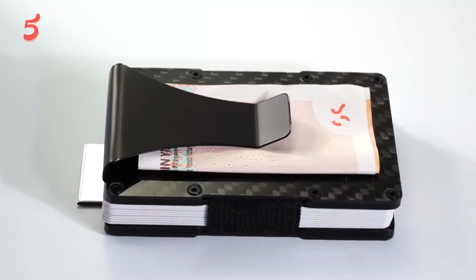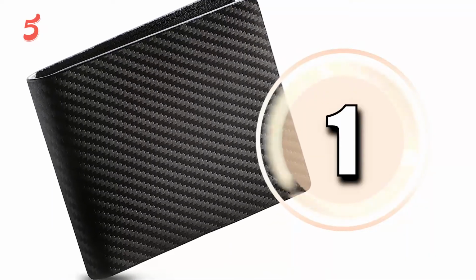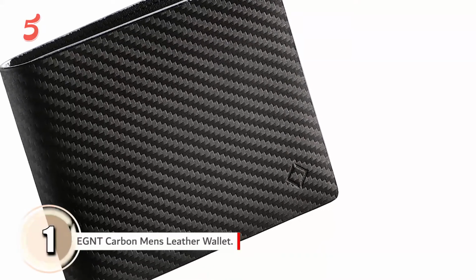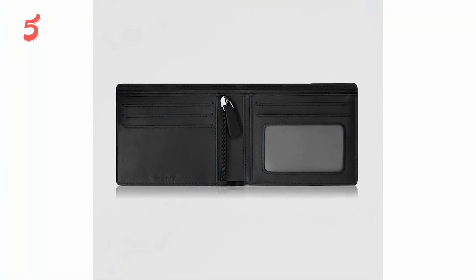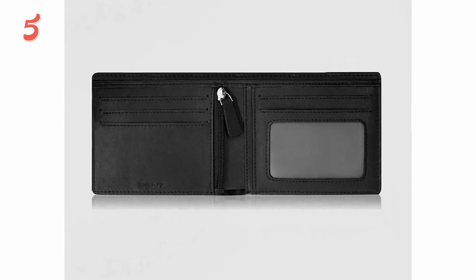Let's get started. On top of our list, in first place, we have the EGNT Carbon Men's Leather Wallet. This is a beautifully designed carbon fiber wallet that is specially crafted for day-to-day use, and even as an accessory. It is the perfect wallet for every type of man.